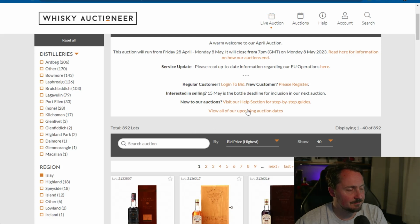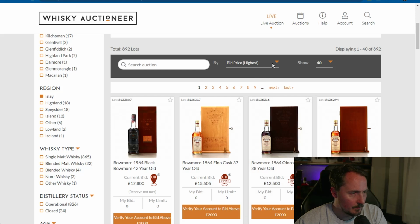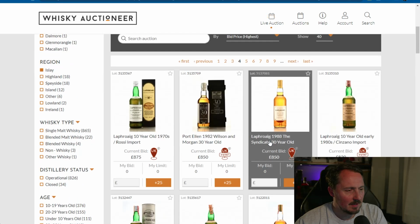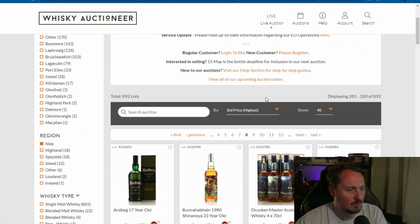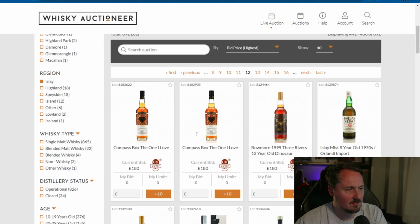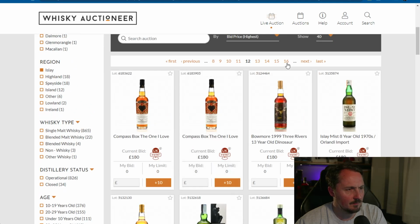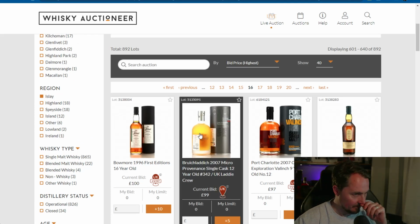From Islay. Should we go A to Z? There's a lot of lots. Let's just skip some of these. Where are we at? 850. Nah. Too rich. Too rich for me. I'm looking at like 100 quid and below. Come on. There we go. Right.